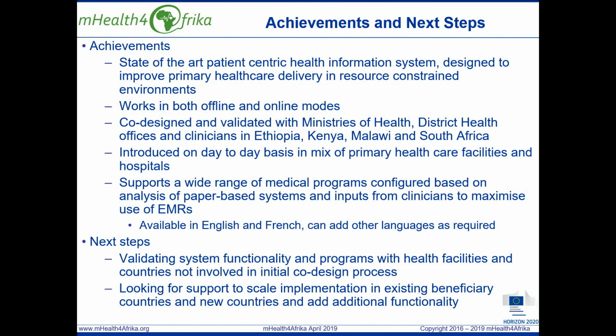We're currently validating the system functionality in the programs with health facilities and countries that were not involved in the initial co-design. And we're looking for support to scale the implementation in existing beneficiary countries and other countries, as well as add additional functionality.